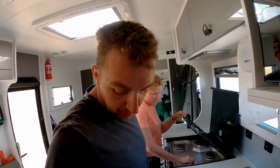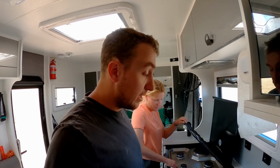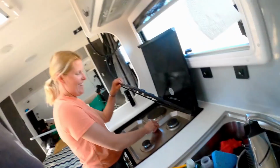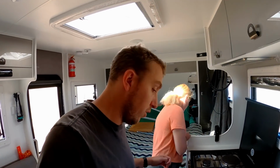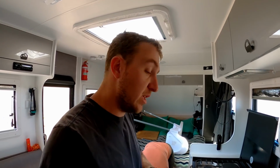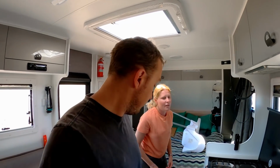Finished lunch. We're going to get back in the car. Hopefully Liam will nap in the car today. This is what we do. Shove everything in the sink because we don't want to have to heat up the water now just to do some dishes. We'll do it later. So when we park up for the night, we'll turn the hot water on, we'll do the dishes. Or if we don't need any of these dishes for dinner, we'll save it all till after dinner and do it all once.